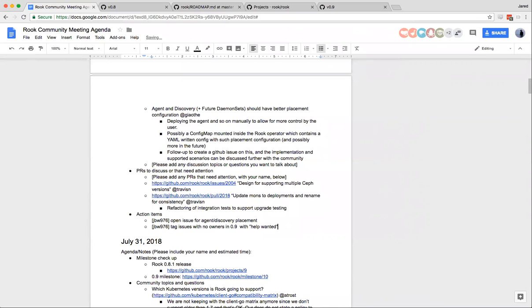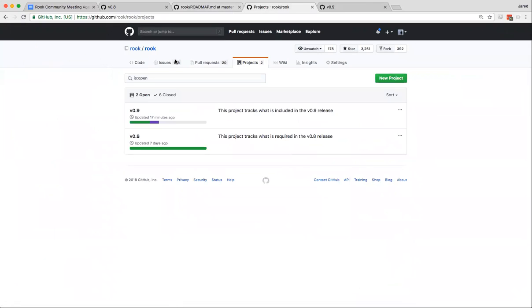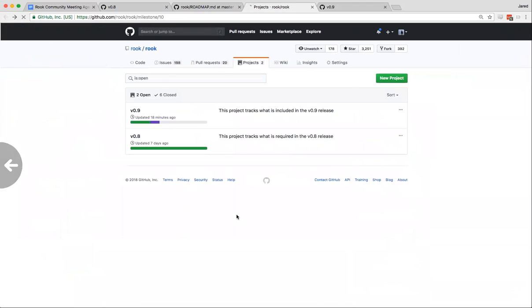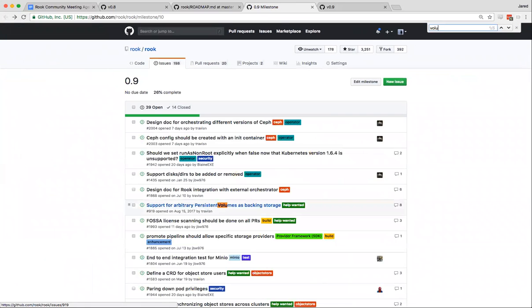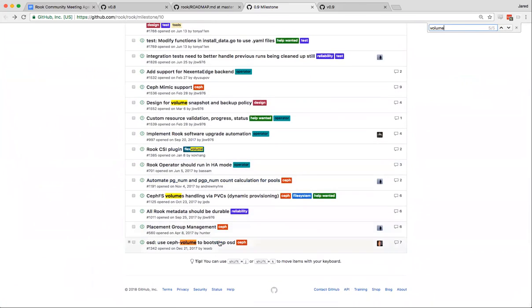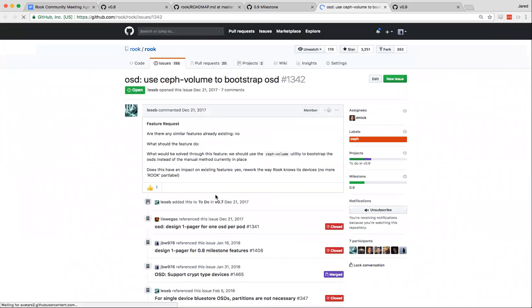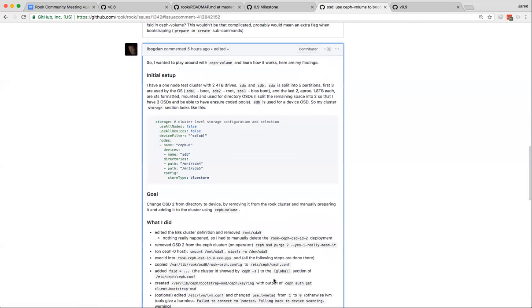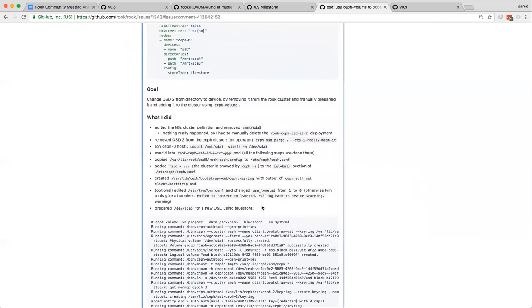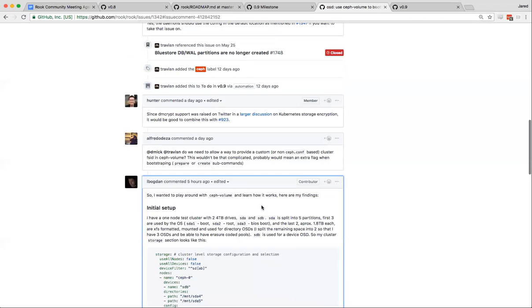Okay, so yeah, I'm interested to work on the set volume issue. Yeah, that is awesome. I don't know if you saw, I added a comment to the issue with some manual preparing of a partition and adding it to an existing cluster. So yeah, I just wanted to play with it a bit and learn how it's working. Nice. But I would probably need some guidance on the Rook part.